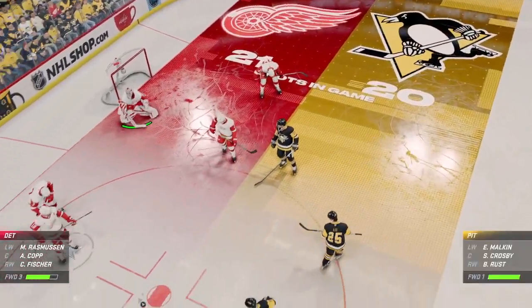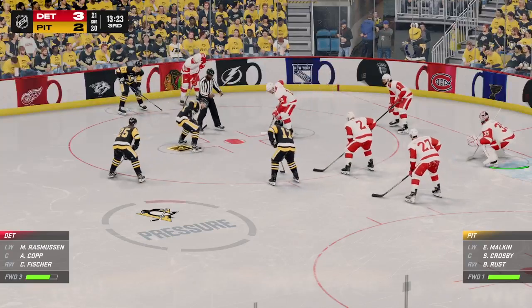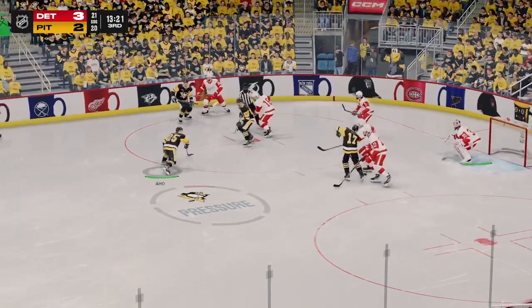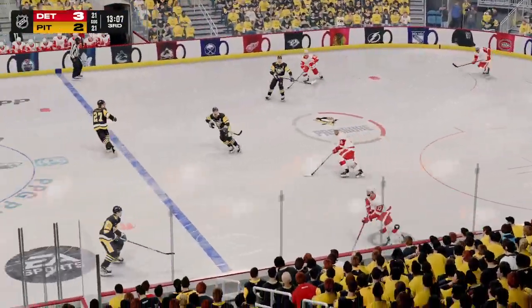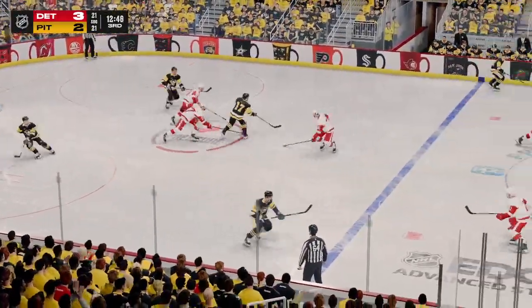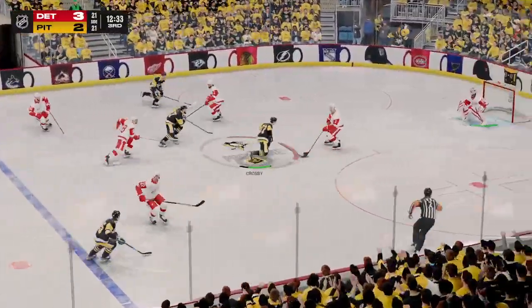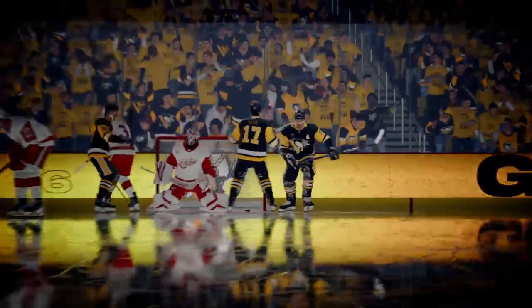We haven't even hit the midway mark of the period. The Red Wings have a little breathing room here, but not much as they lead it 3-2. Pittsburgh's got it, and they're on the attack. Oh, how did he get a glove on that? What a stop by Husso. Moves it quickly over to Kopp, and that's poked away. The Penguins take it across the line. Shot! Scores! Gobbles up the rebound and tucks it home.